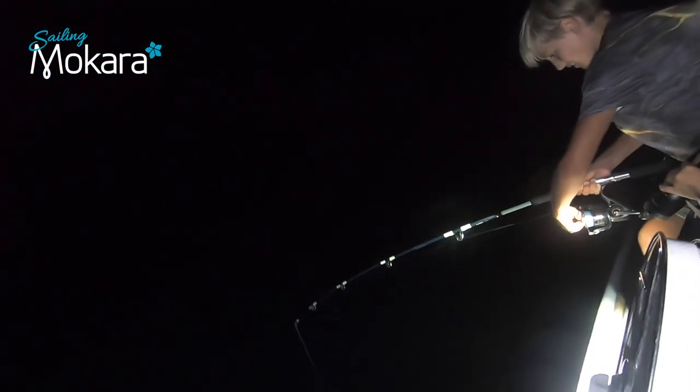Phil's fishing again. We literally just reeled in a jack. Well, and he's onto something else. Wow, he is a big one. That is a big fish. We want to weigh that. Do you want to get the weighing scales?